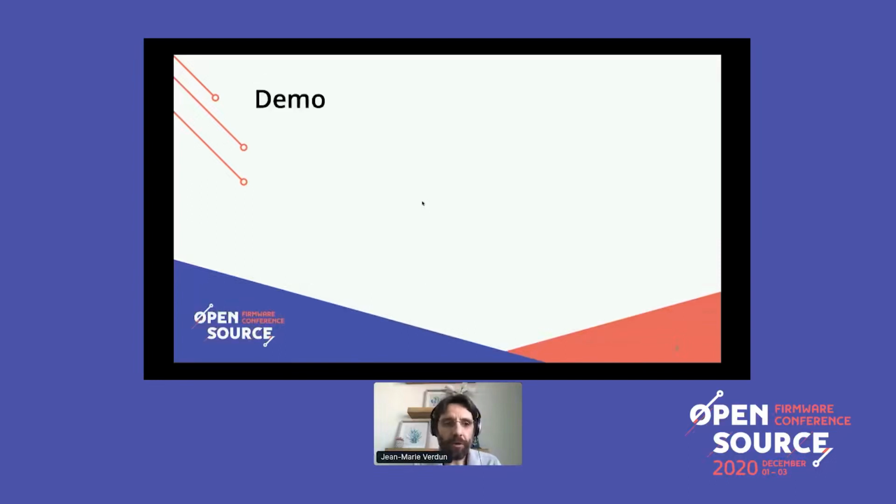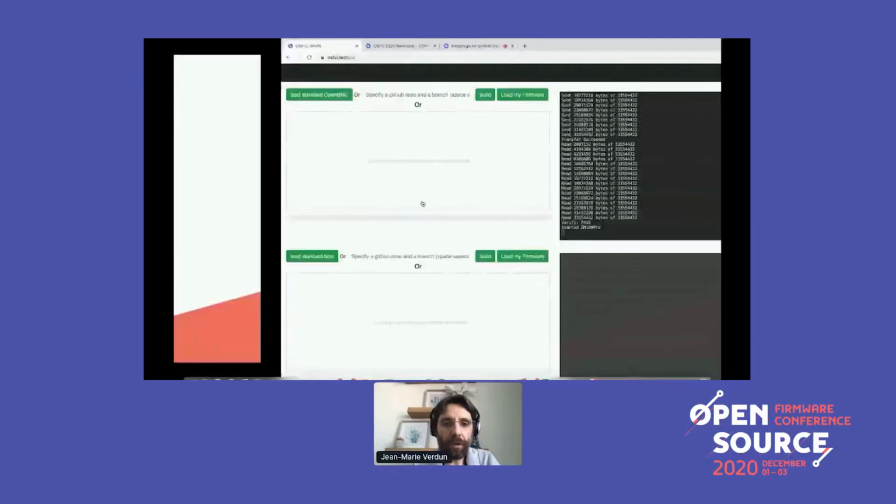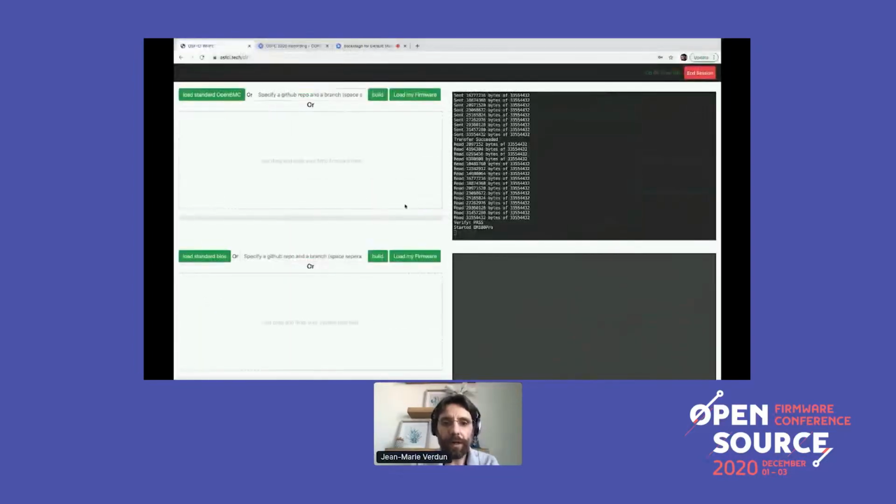So I have a short demo to introduce you. That demo is based on the OSFC software stack that I'm currently developing at HPE. This is the workflow that we are using. And this is a web interface. From that web interface, you can select a GitHub repo with a branch.